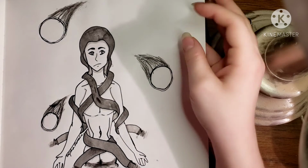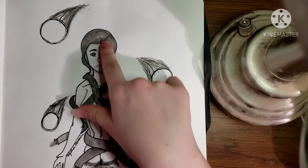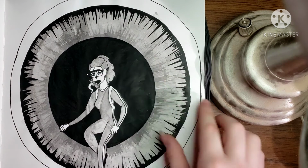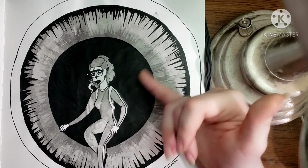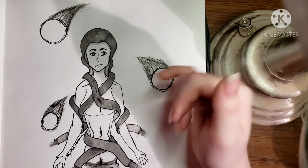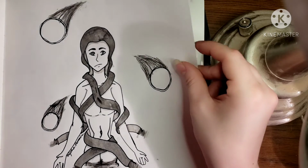Here's how Wisp turned out. I don't really like it. To be fair, all of it was done with a quill, all these parts, and so you can see how scratchy it got. You can see it really good. Over here you can see how scratchy the black is and the gray is. It's supposed to be a fish eyeball, which I don't think I portrayed that really well, but that is what it's supposed to be. And then it got really scratchy in these little wispy cloths, and I didn't really like that either.